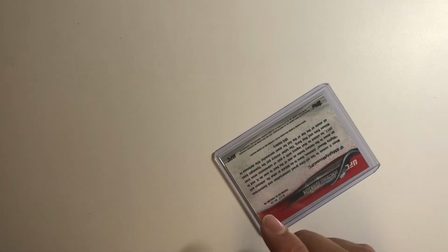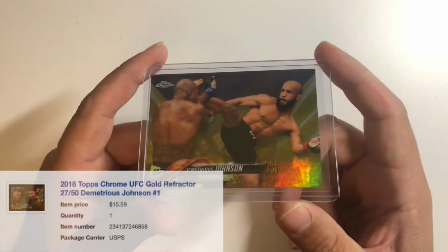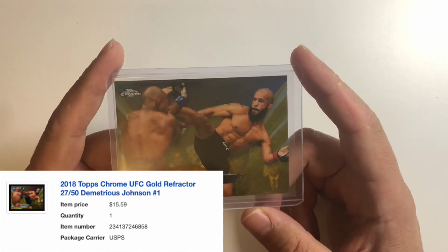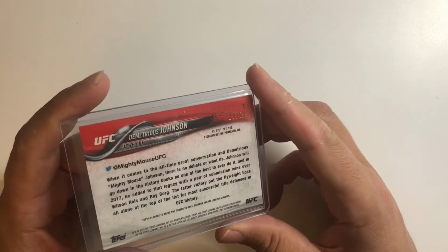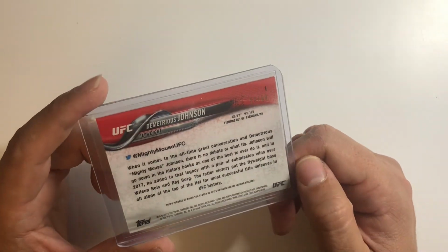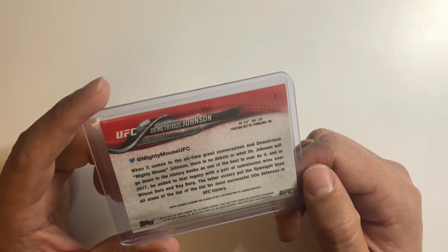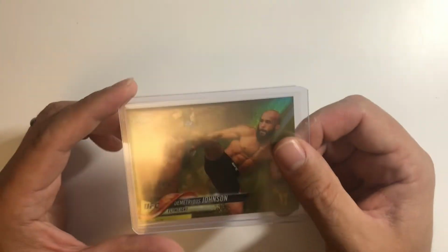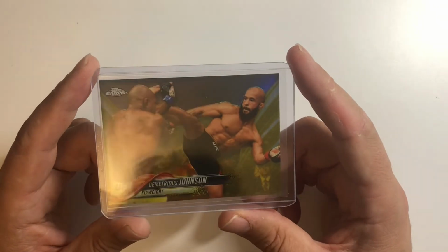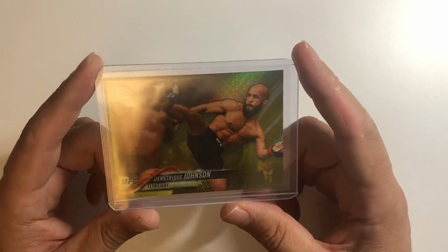All right, well, I got this card because he is a local boy here in Washington. Demetrius Mighty Mouse Johnson, so super dope fighter. He's definitely had a huge run during his time in the UFC. So this is the gold refractor, numbered out of 50. Ooh, there you go, 50. Looks super clean in the pictures, looks pretty good in hand too, so hopefully everything checks out. One of the great flyweights in UFC history and local here in Washington, so I figured it'd be a nice little pickup.